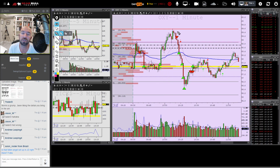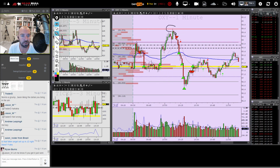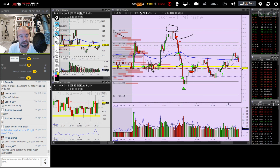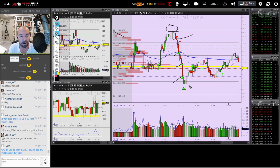And then also, without the data, look at that beautiful test to R3. Cams on point today. It rejected R3, so I went short at the 9 using a new high. Partial at VWAP. Partial back at this level right here. Partial at pre-market low. And then one more out there. So really, really nice move there.